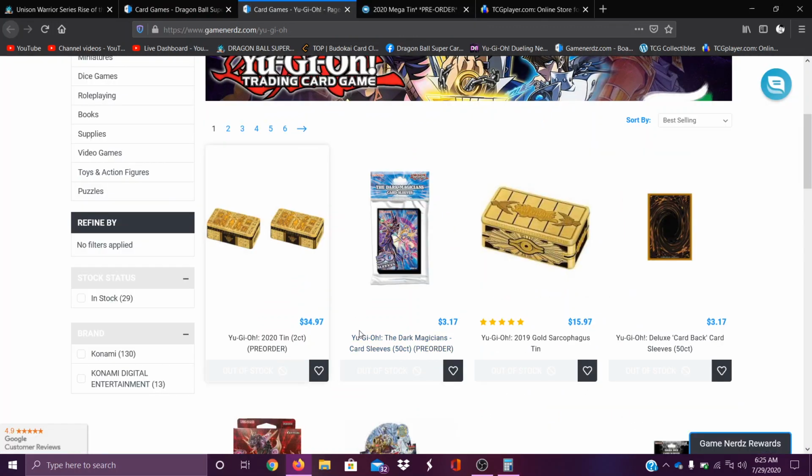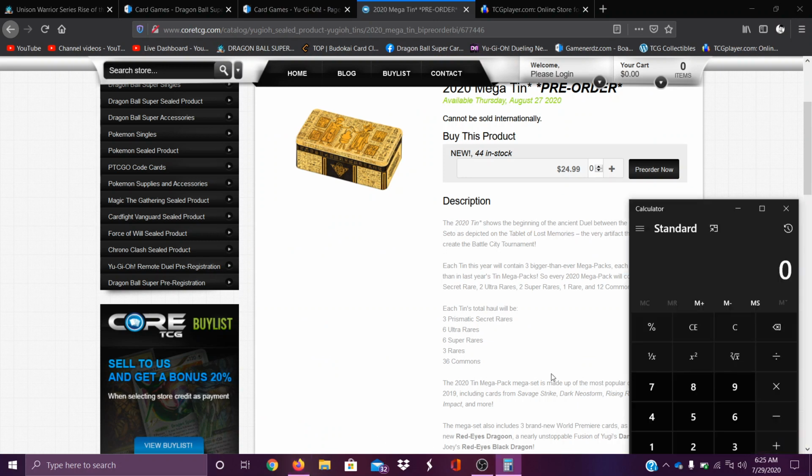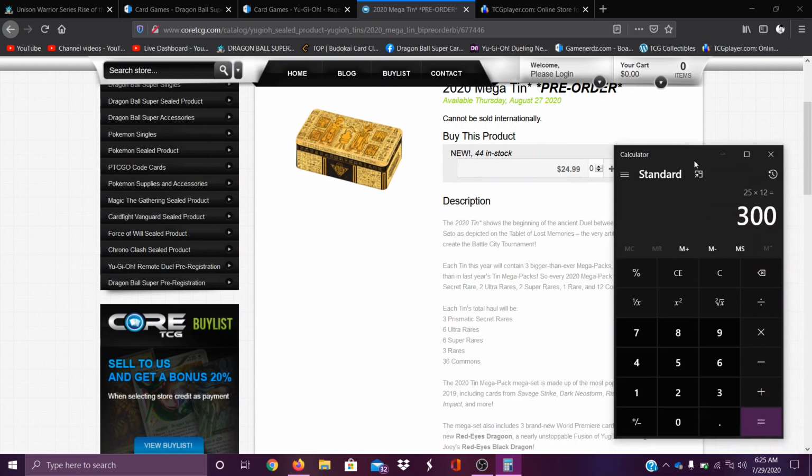Quantity is way more scarce, as you can see. We're gonna go to here. It's 25 for each one. 25 times, I'm pretty sure you guys can already tell, 25 times 12, 300. You guys see that big difference? And that's not even including shipping and taxes. You just end up losing more for being late to the game.